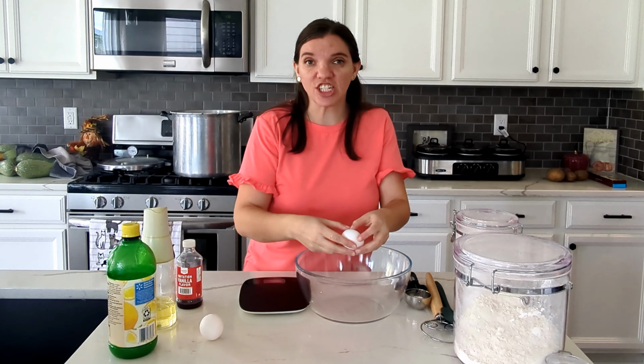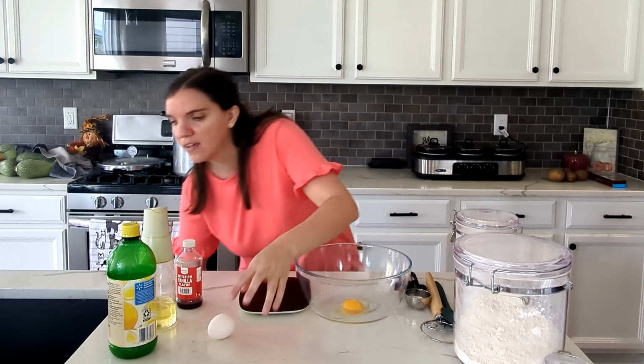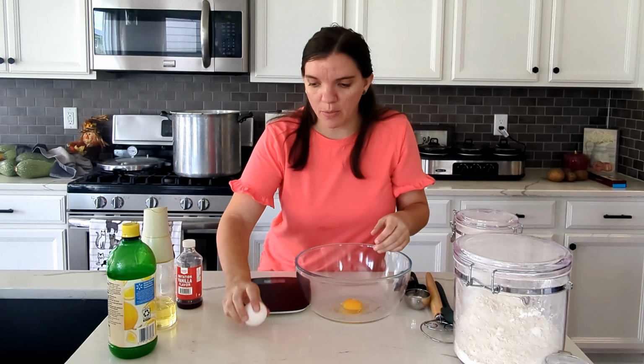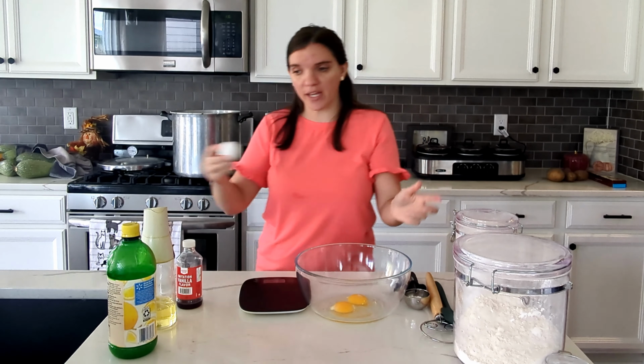Lunch was delicious. Sourdough bread with a BLT is amazing. I used to just use regular store-bought bread and it's a game changer. So we're starting off with 2 eggs.